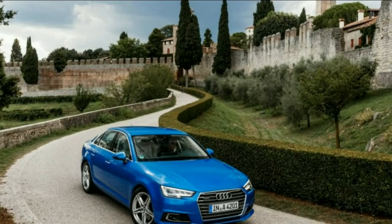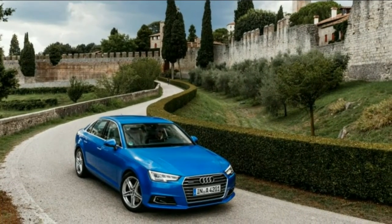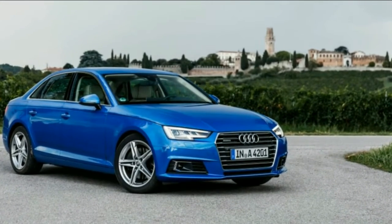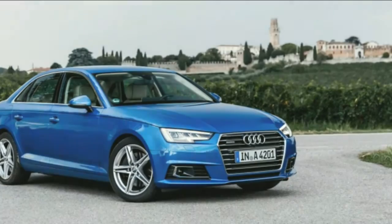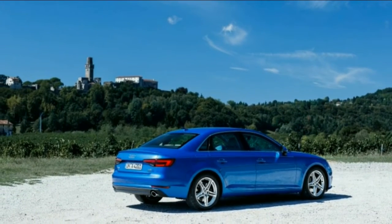The grille is broader, and the car as a whole appears more planted on account of a lower body light catcher. Overall, though, the A4 looks merely refreshed, not redesigned, which is to say it's as stoic, elegant, and unerringly correct as always. That's a shame, since so much was improved elsewhere.